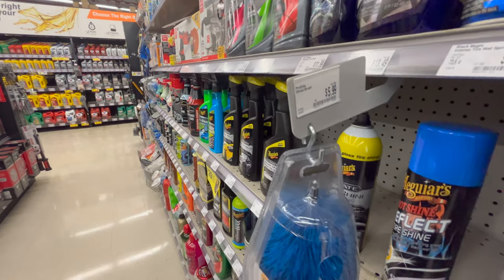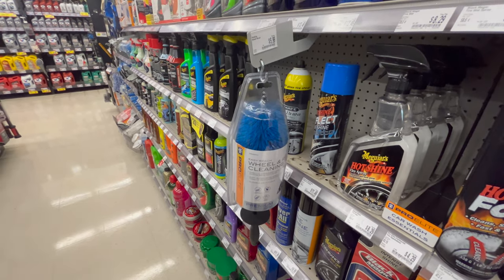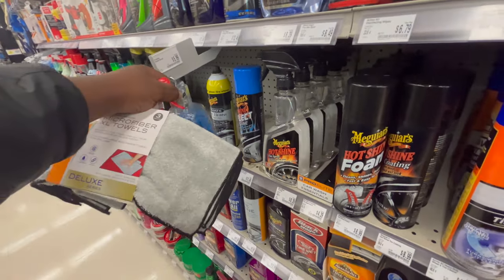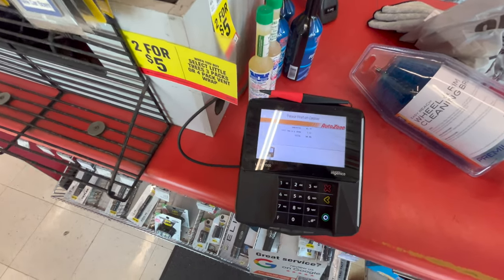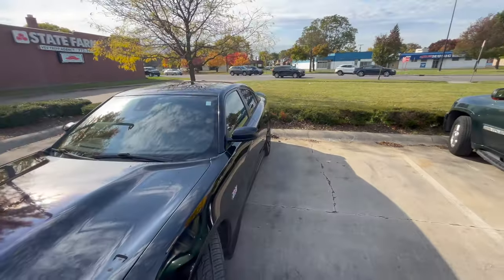Got this for $5.99, the wheel brush. Yikes, do we get that? Damn, we're gonna grab it. Fuck it. Heard that man said $44 later. Like, ain't no way, bruh.